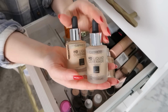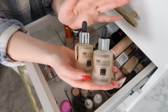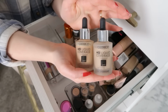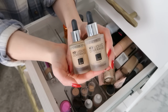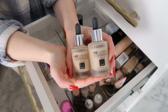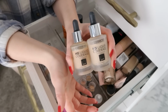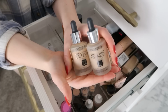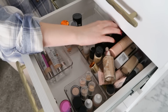Okay, these two are so good. The Catrice HD Liquid Foundation. This is the old formula that's definitely expired now, so I am gonna get rid of this. They actually recently sent me their updated formula, which I need to move into this drawer and try, but I haven't yet. I really remember loving this foundation. I need to revisit it. Hopefully the reformulated version is better than this one. That's always the worst, right? When they reformulate something and it's not as good as the original, but regardless, I can't keep these because they are expired, but these were really good.